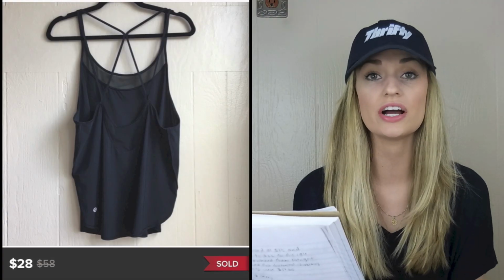So moving on, my second sale was a Lululemon strappy tank. The style name was the A New Tank, and this tank was listed at $35 and was online for only a few days before I received an offer of $28 for the tank. I did accept, and my earnings were $22 and 40 cents. So this tank sold super quickly. Sometimes Lululemon tanks take a little bit longer, I've noticed, as opposed to t-shirts or long sleeves. I think the fact that it was a larger size helped it move a little bit quicker.